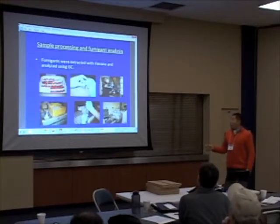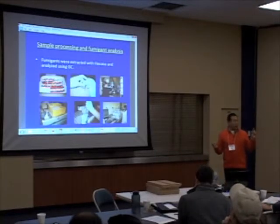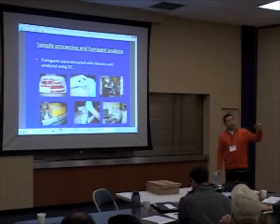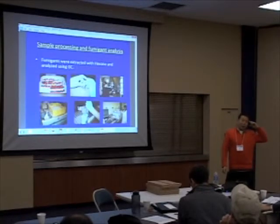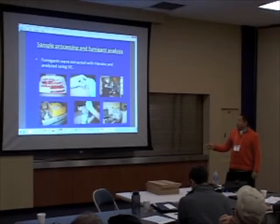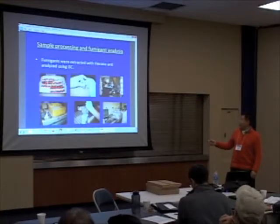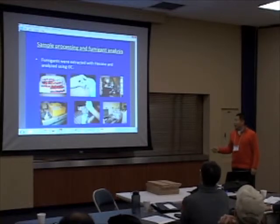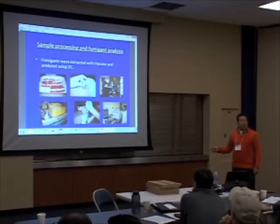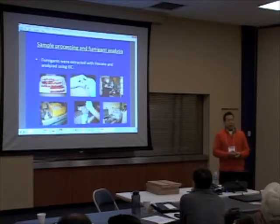The sample processing and fumigant analysis. The fumigant will be captured in a kind of tube, named the OU tube. After taking the sample, in the beginning we keep the sample at minus 80 degrees, to try to avoid fumigant evaporation. And before the extraction, we take it out, then transfer the material in the tube to a small vial, like 10 mL. Then use the solvent, which is hexane. The hexane can dissolve the fumigant. Then after shaking, we transfer the solution to the GC vial. Then analyze with the GC. Then we can get the fumigant concentration.